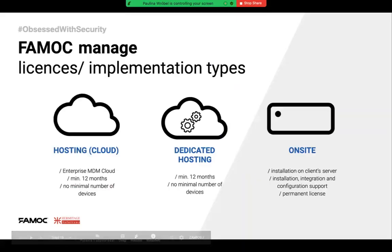Famoc Manage is available in, let's say, three scenarios for the end customer: as a hosted solution, shared or dedicated cloud, or on site. In the first two scenarios, a client will just receive the website login and password, so the credentials to log into Famoc Manage available in the cloud. And in case of on site, there is an installation needed to be done in the customer's infrastructure.